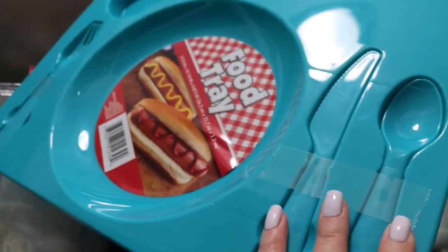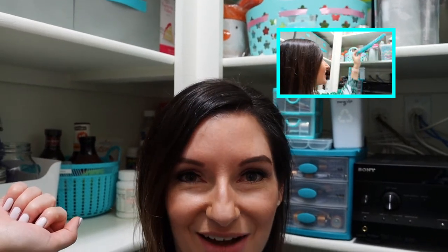Don't forget other fun options like the food trays. I thought those would be a really fun item to take out on the deck when the kids are ready for lunch outside.